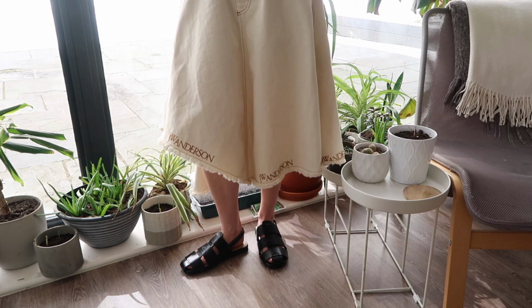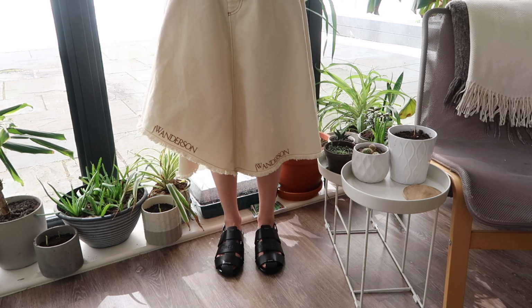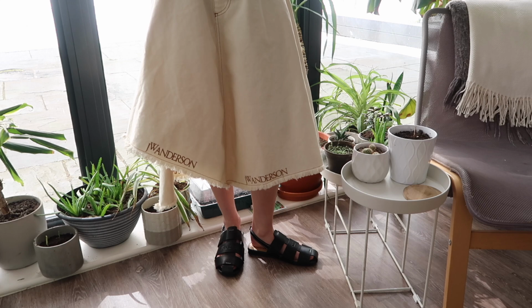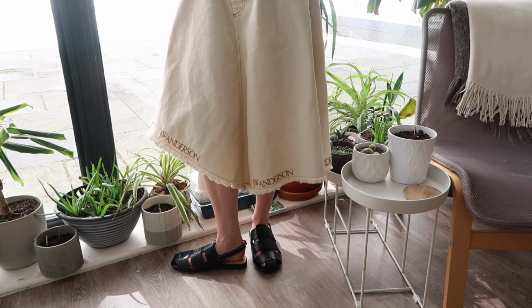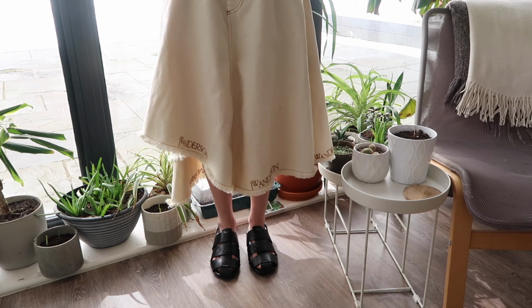Like, they just are what they are. So I think although they are a lot of money, I would get so much wear out of them, and obviously that's the entire point. So, oh, I really want these to be a keeper, but I will try them on with some jeans and stuff as well, just to make sure.